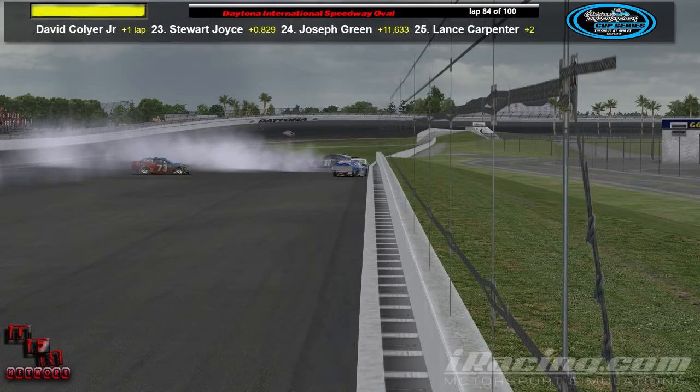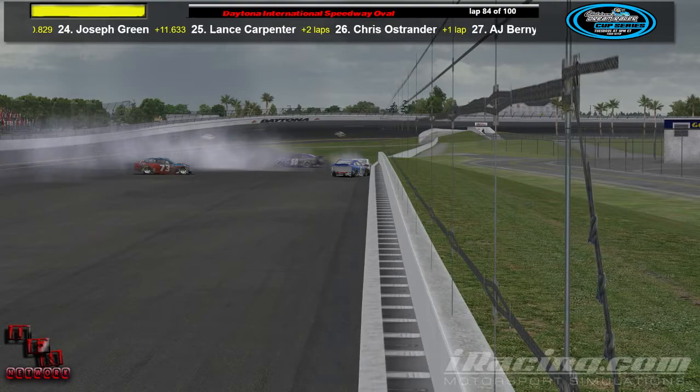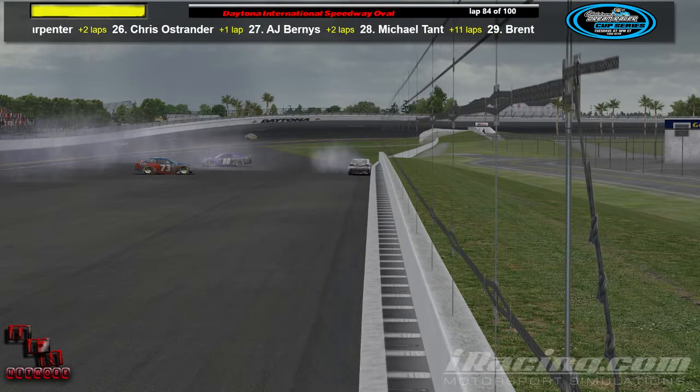Big Mike Tant involved as well. The number 50 machine you see there amidst the smoke will spin out. And the 73 and the number 10 car, unbelievable. Head-on collision, folks.